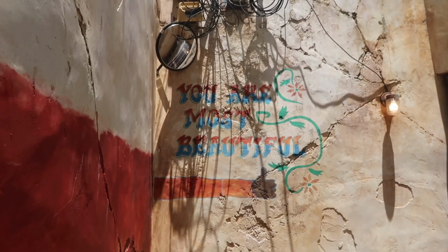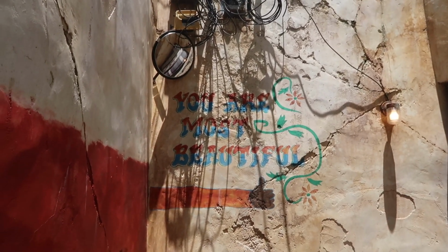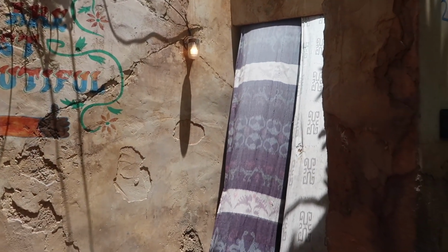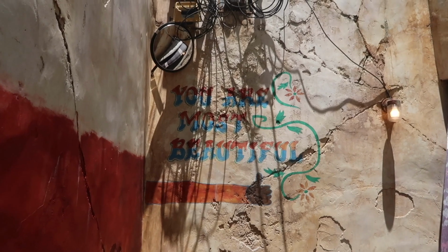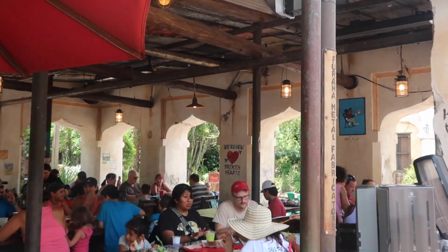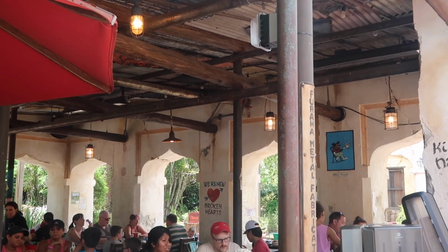We then have the You Are the Most Beautiful wall. It's kind of shadowy right now so you can't fully see it, but it's actually right by a cast member entrance, which is kind of strange to me, but it's very much hidden in the corner. In the back, I don't know if you can see it, the We Renew Broken Hearts thing. I've definitely seen that in some people's photos.